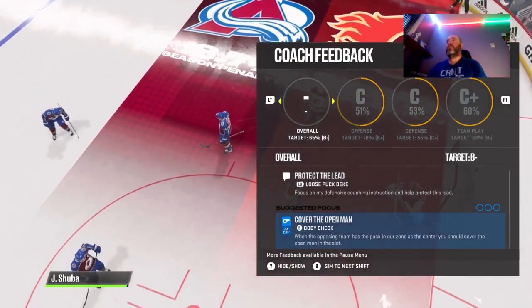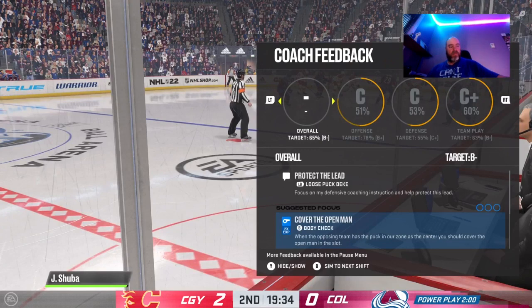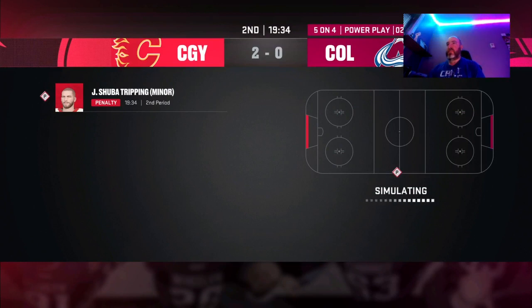Guys, we know teams hate taking penalties here, but if you're going to take one, you might as well have the top 10 penalty kill in the league. When these guys get confident, they can shut anybody down. Let's see what happens here.